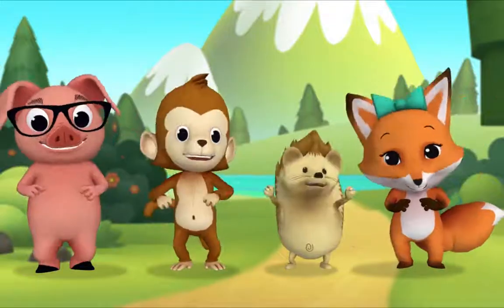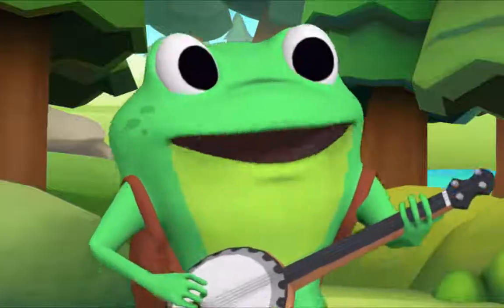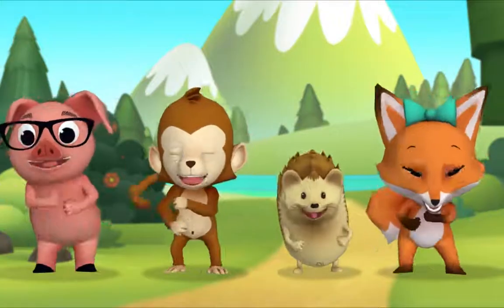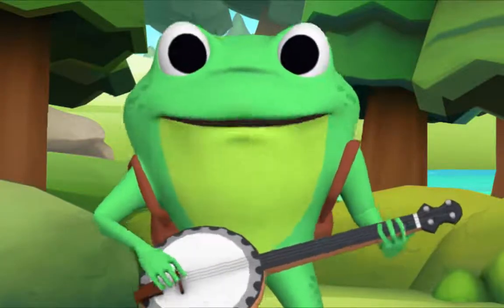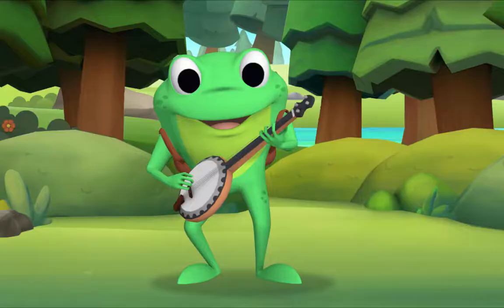This old man, he played three. He played knick-knack on my knee with a knick-knack paddywhack. Give the dog a bone. This old man came rolling home. Great singing, everyone. Now what number is after three? Four! Yes, here we go.